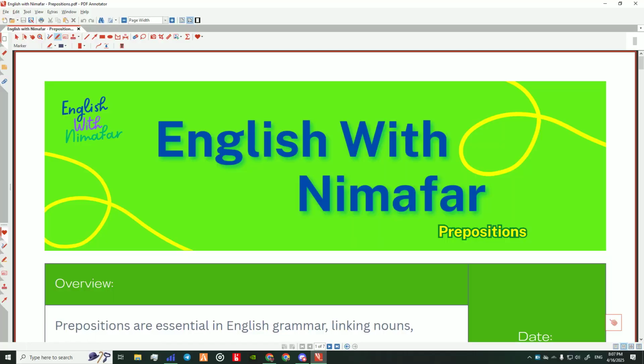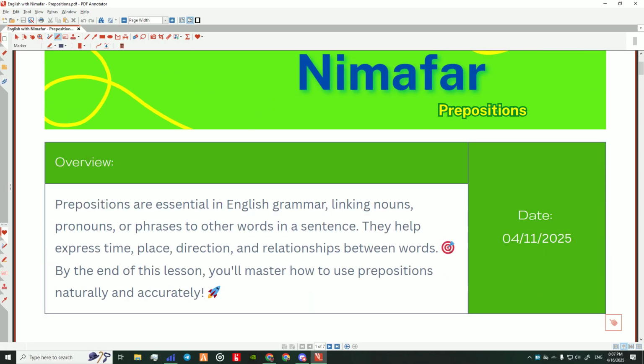So, prepositions. Before we talk about this, let's just read this overview real quick. Prepositions are essential in English grammar, linking nouns, pronouns, or phrases to other words in a sentence. They help express time. So we have some keywords here. Let me change the color real quick. Time, place, direction, both pronunciations are correct, and the relationship between words. By the end of this lesson, you will master how to use prepositions naturally and carelessly.